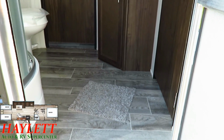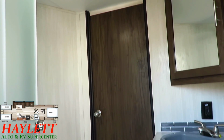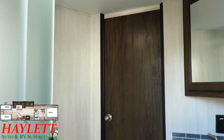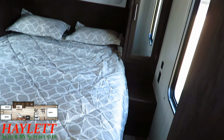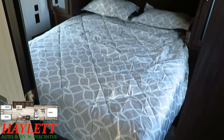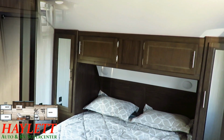Triple entry. This has a triple entry, like super bathroom, basically. You've got one door where I'm standing, door number 2 there, door number 3 here. So if you need to get to the bathroom or the bedroom, whether you're packing up the camper or in transit, well, Mr. 29TE can get you done.